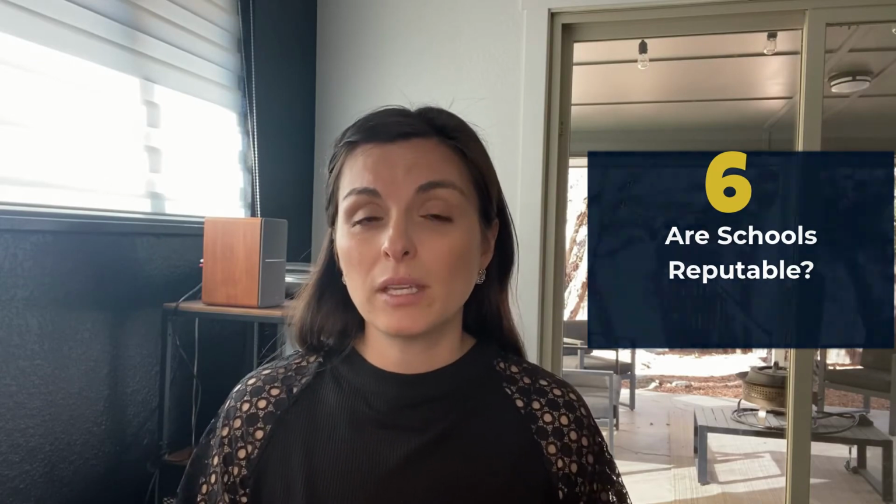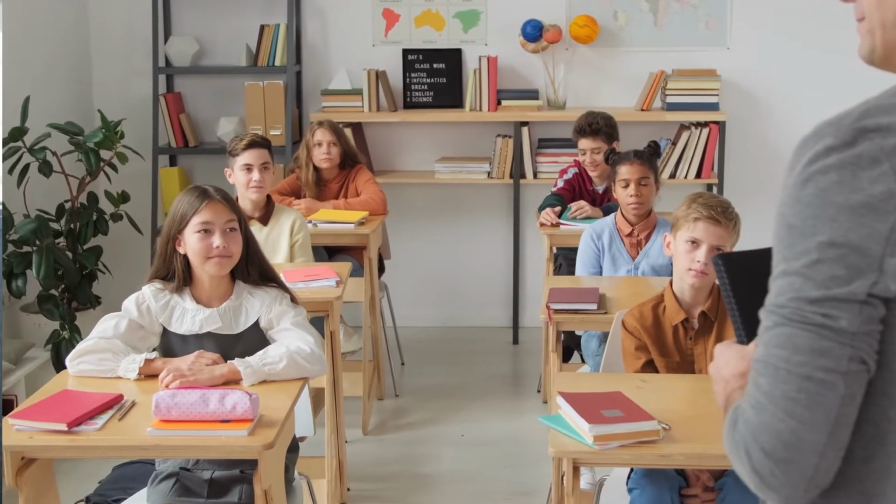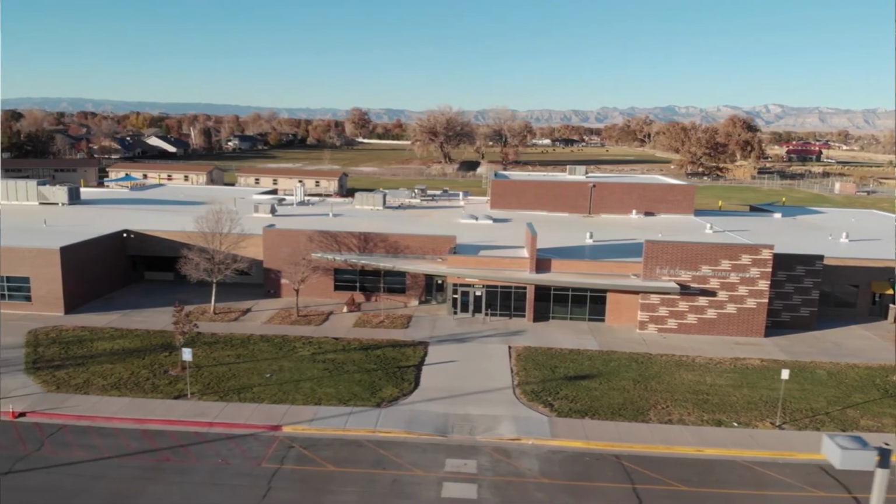Tip number 6, are the local schools reputable? When moving with growing kids, it's important to evaluate the schools in the area. If you're keen on sending the kids to public schools, make sure to research all the schools zoned for the neighborhood before buying a home. Check out the school ratings to access and gather important information from GreatSchools.